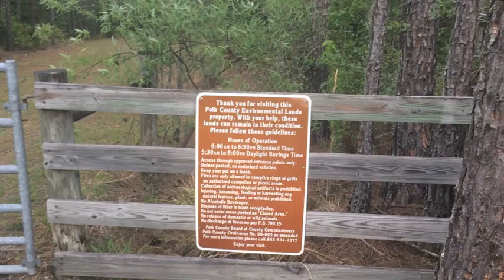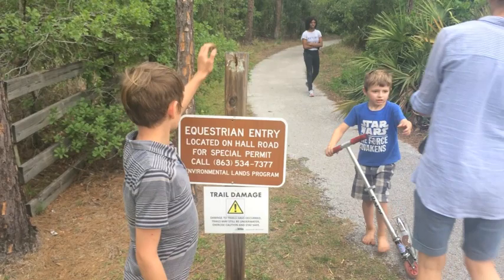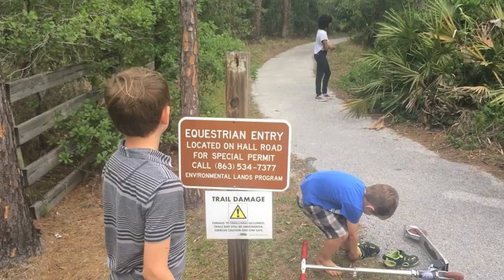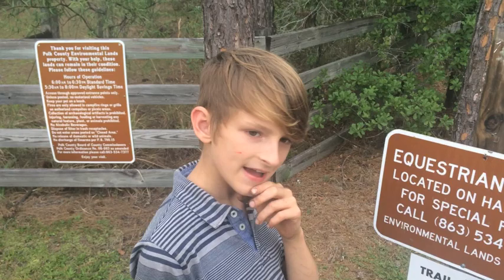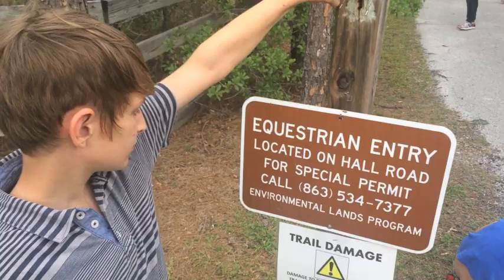No, what does that sign say? Equestrian. What does equestrian mean? Do you know? Okay. You can look it up later. It means anything having to do with horses. So that's a horse entry. Just a big word to make you feel dumb.